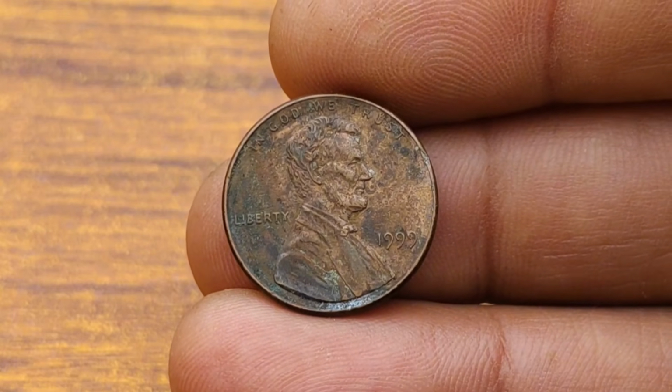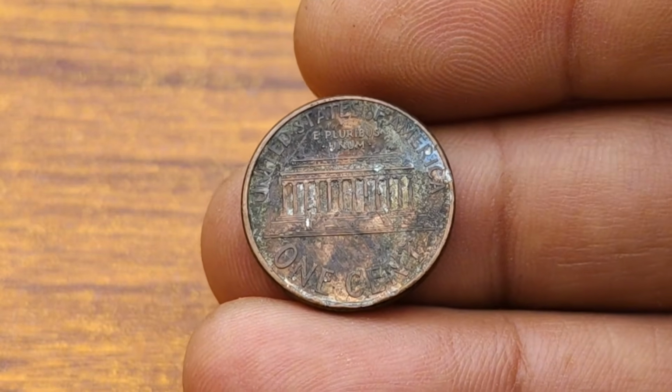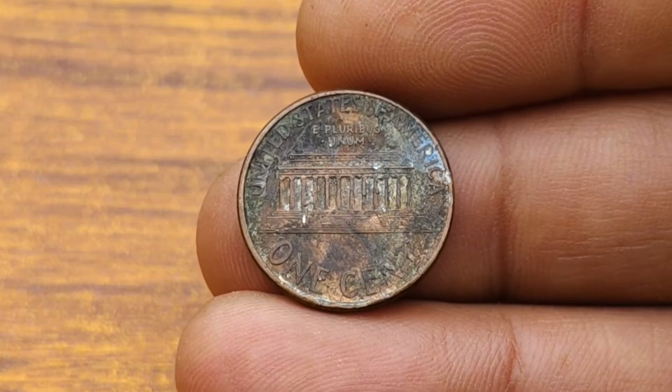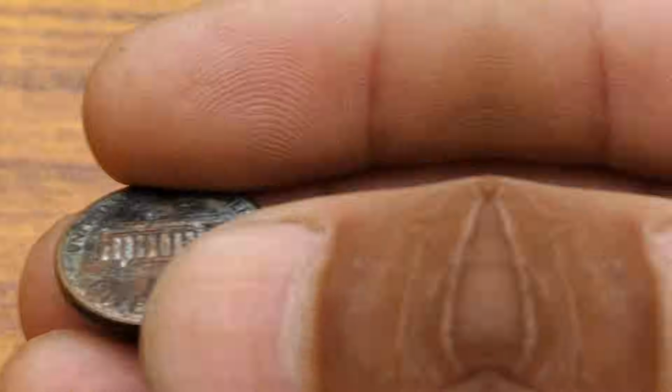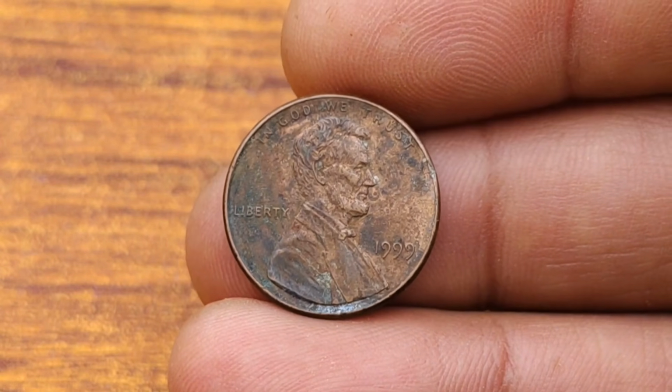So there you have it. The 1999 Lincoln Memorial penny may just be worth a closer look. Whether it's the unique shading, potential mint errors, or just the curiosity it sparks in collectors, this humble 1-cent coin proves that sometimes big value comes in small packages.